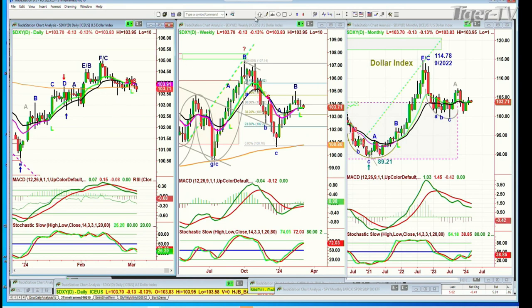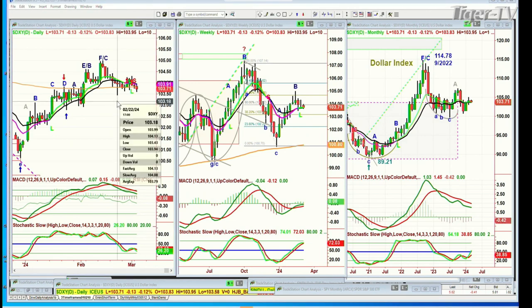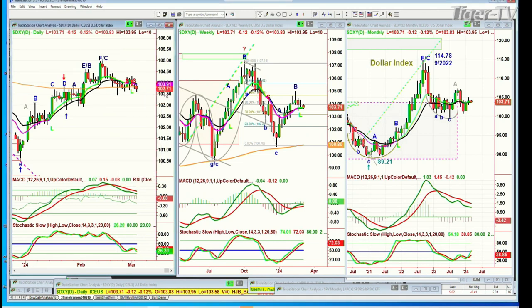And if it takes out and closes underneath the 200-period moving average and takes out the 103.43 in the continuous contract, the low of the 22nd of February, then we've got a much bigger consolidation going on there. But that weekly chart is still positive at this particular point based on the 914. So within that context, let's look at the EURUSD.